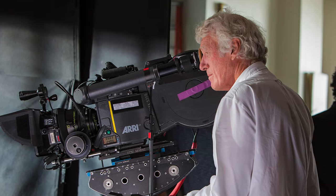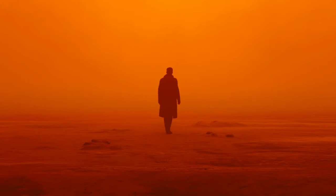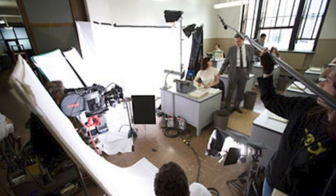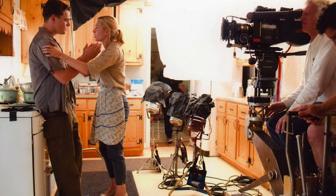One of Hollywood's greatest cinematographers, Roger Deakins, who has made some of the most iconic films of the last 30 years, swears by a technique called COVE lighting. This gives off a very natural style of lighting that allows for more movement of the actors and cinematographer in the scene. It works like this.